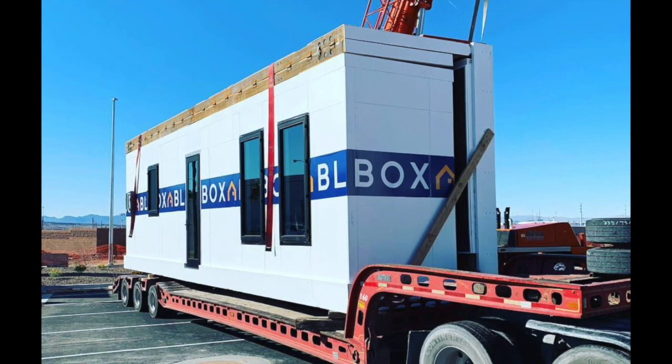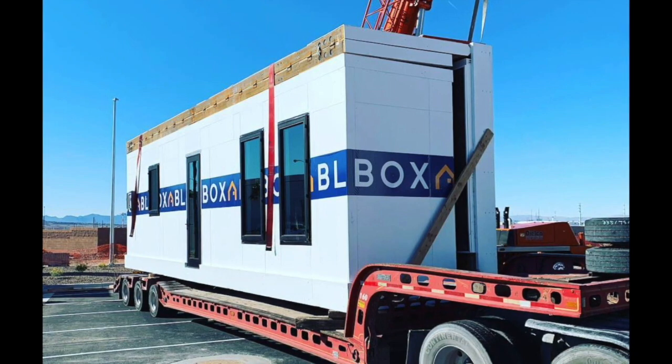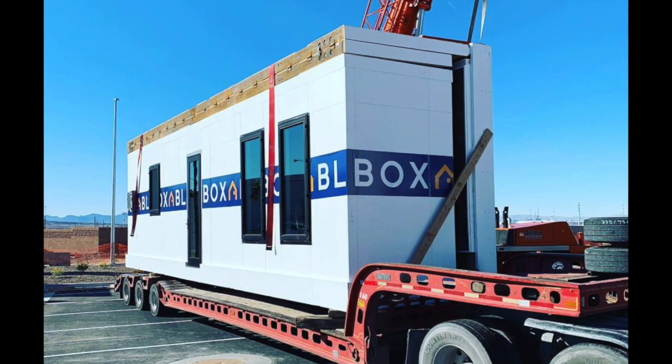Yeah. So really, this initial phase is a very manual process. We eventually want to end up looking like an automobile factory.